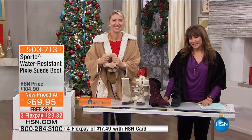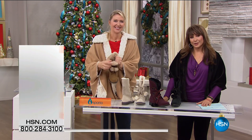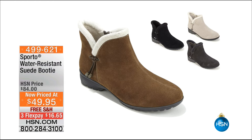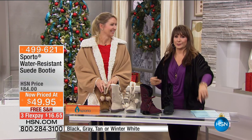One more thing to mention before we move on to Miss Rhonda Shear, who I think might be doing a Facebook Live, I can't tell. She is. This is your Sporto water-resistant suede booty at $49.95 with 3 monthly payments of $16.65. Black, gray, tan, or the winter white. Amazing. But get those. Seriously.